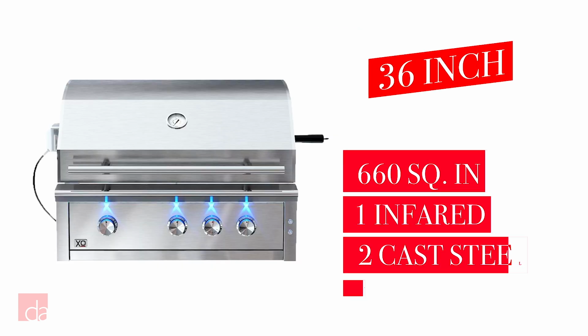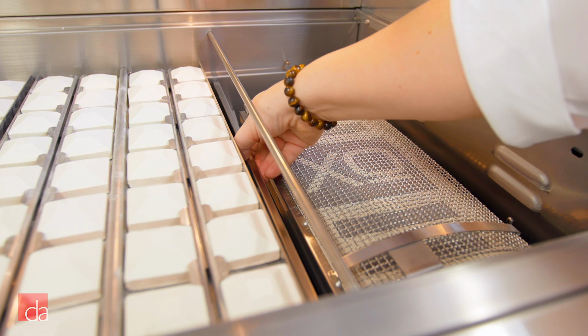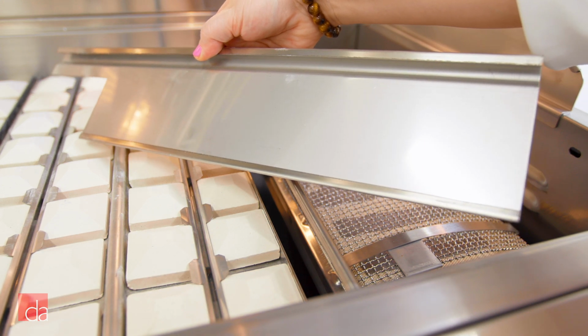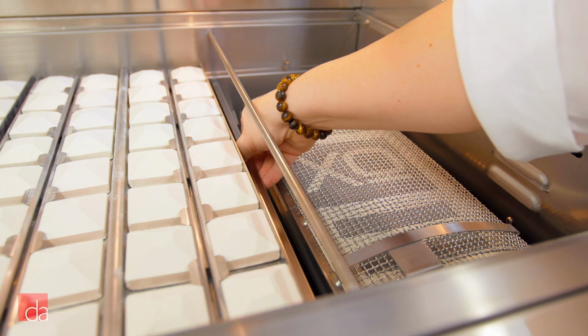This grill has 660 square inches of primary grilling, and at this size it now feels like a pro-grade product. It comes with 3 burners, 1 infrared and 2 cast stainless steel for 3 separate grilling zones. Each of the grilling zones is separated by these removable stainless steel heat dividers, so if you're cooking with the hood open, you can cook on low in one area of the grill without worrying about the high heat in another area spreading between zones.